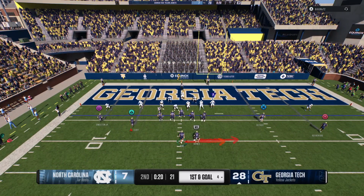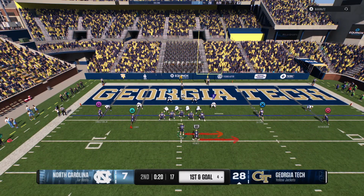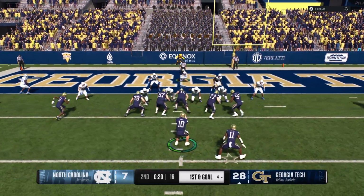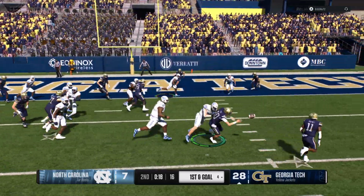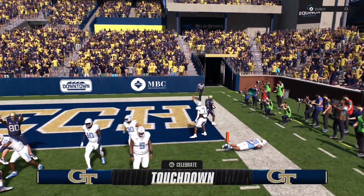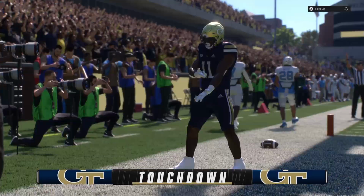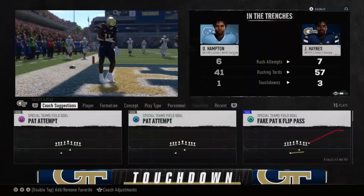This offense has been a juggernaut, and they have a chance to pad their total just before halftime. On the option. Now the toss. And makes his way into the end zone. Touchdown, Georgia Tech! Well, this offense has been physical.